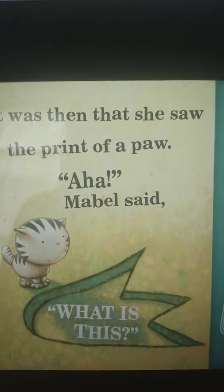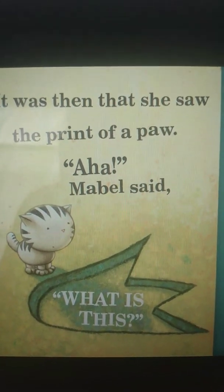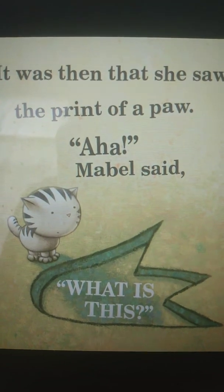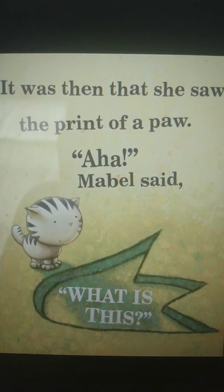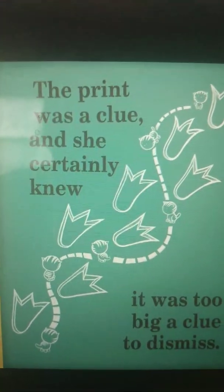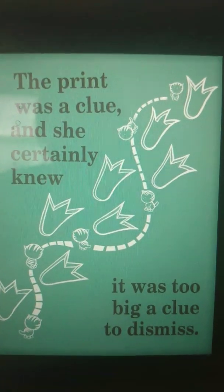It was then that she saw the print of a paw. "Aha!" Mabel said, "What is this?" Now, do you remember what the book is called? What other animal? Remember there was something about a cloud dragon? The print was a clue, and she certainly knew it was not a clue to dismiss. So she knew she had to take this seriously.